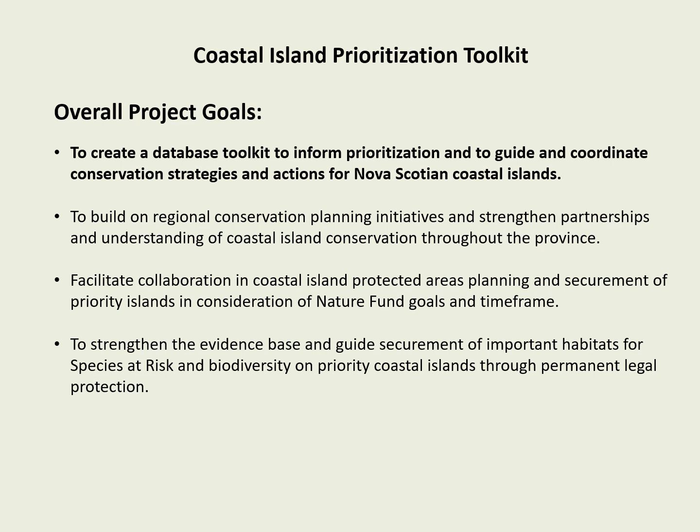In this slide is shown the overall project goals, and I'll be focusing on this first point: to create a database toolkit to inform prioritization and to guide and coordinate conservation strategies and actions for Nova Scotian coastal islands. Other project goals include strengthening partnerships, facilitating collaboration and protected areas planning, and advancing the evidence base and legal protection of coastal islands.